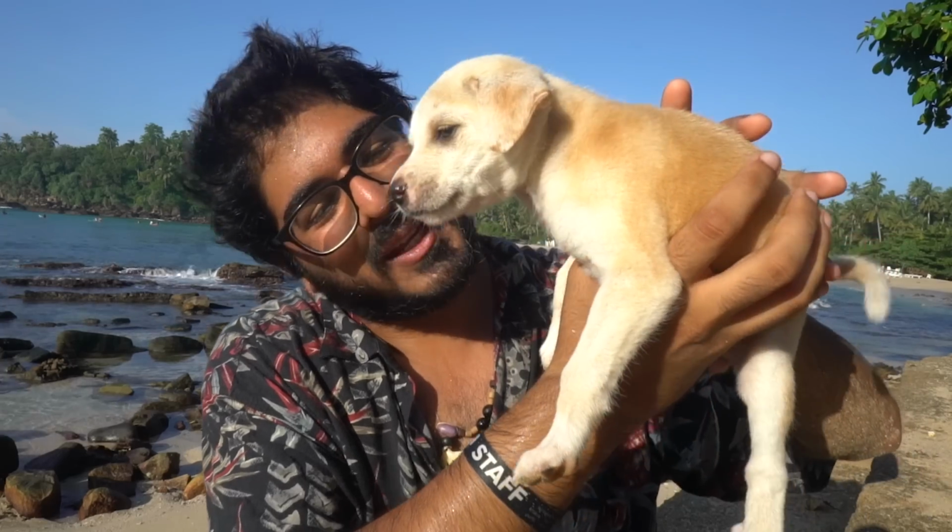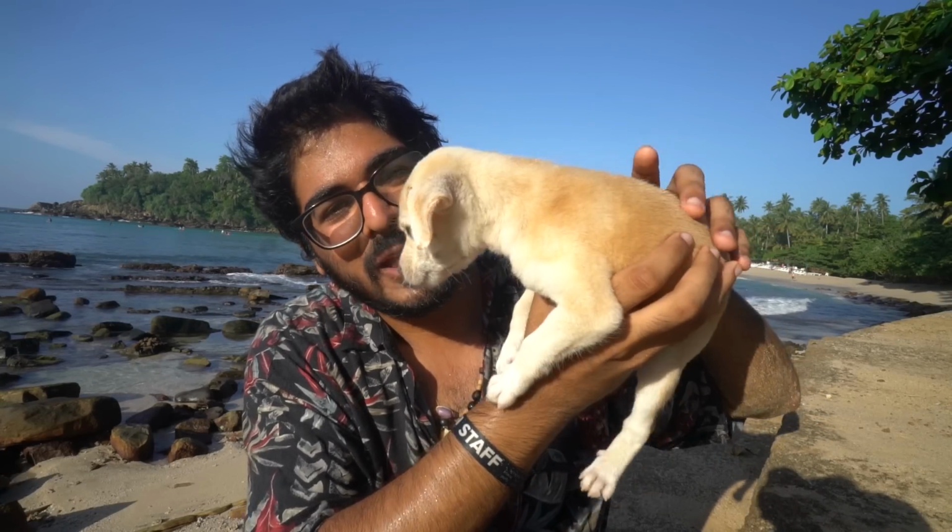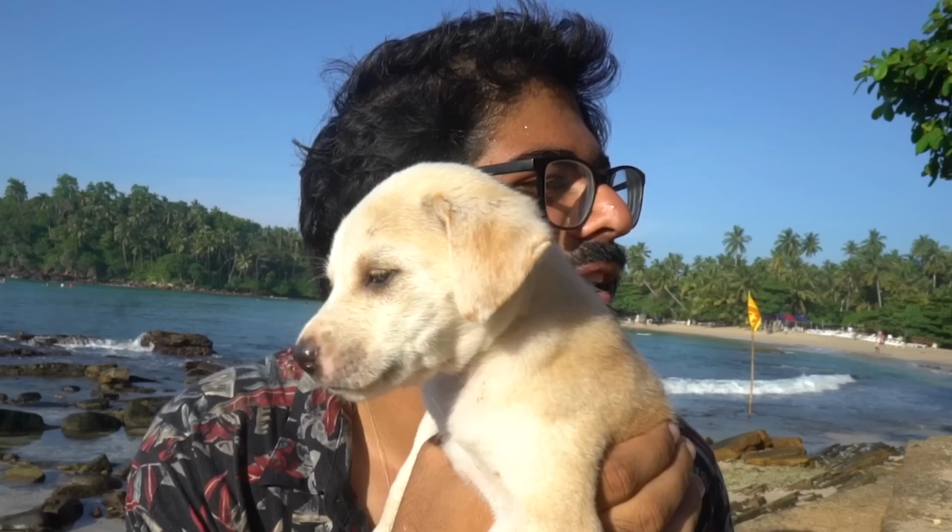Hey, look at this little guy. One of my favorite things about Sri Lanka is all the little dogs that hang around out here. And I got a little pup that just ran up to me. Hey pup, this is a little beach pup. This my little puppy. This my little beach puppy.